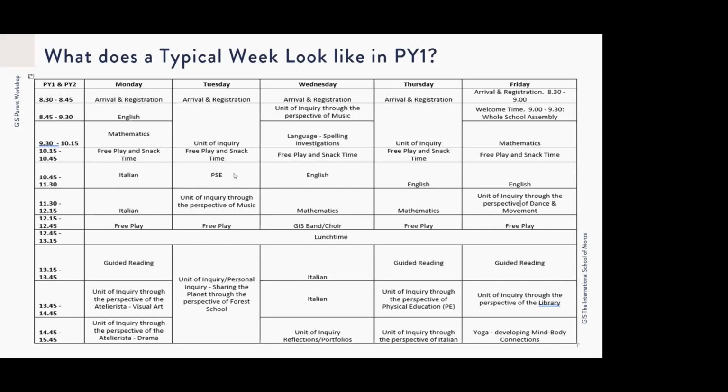Would anyone like to ask a question about the timetable? Just to warn you all now, look, there's that 8:45.